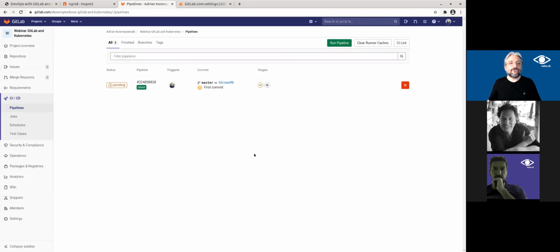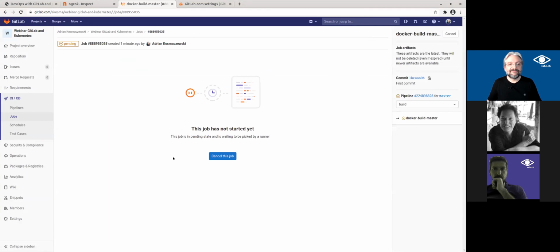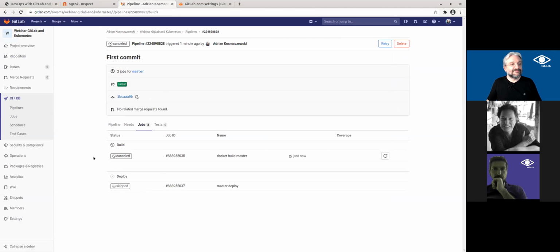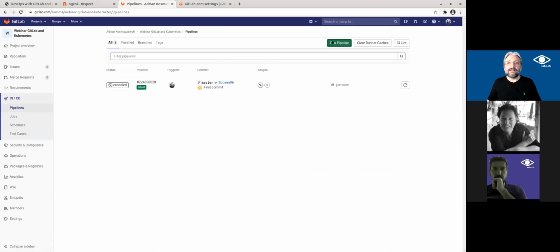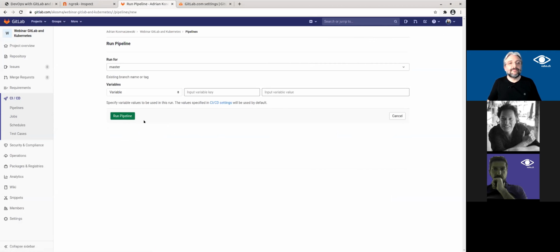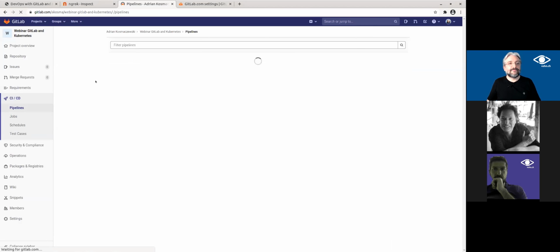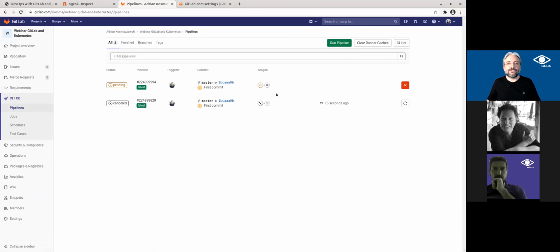Just a quick glance to see if this is starting to run. No, clearly not. Something is going on and I don't know what is. Let's start again. I can go to CI/CD. I can run the pipeline for master. And let's see if this works now.